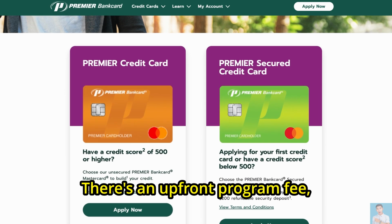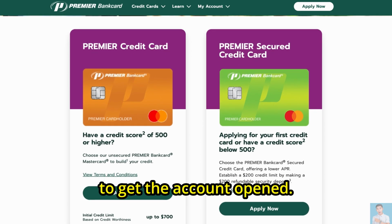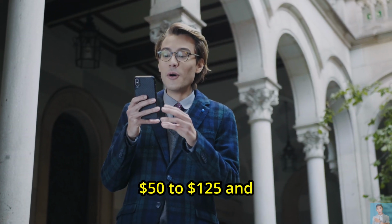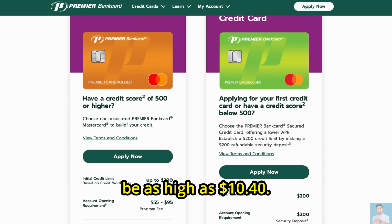There's an upfront program fee, which can range between $55 and $95 just to get the account opened. On top of that, you'll face an annual fee ranging from $50 to $125 and possibly a monthly fee that could be as high as $10.40.